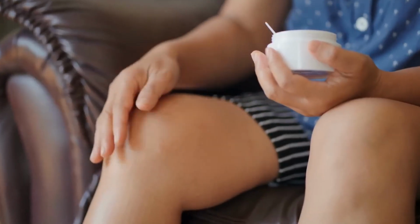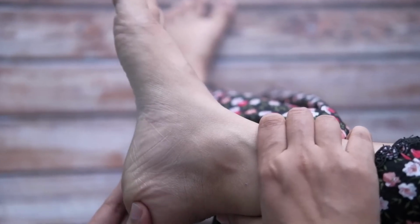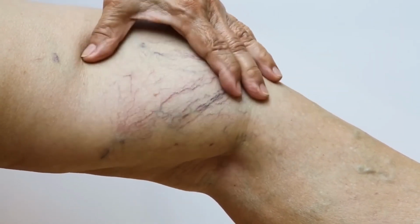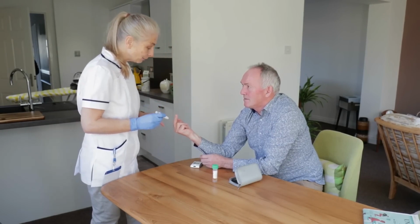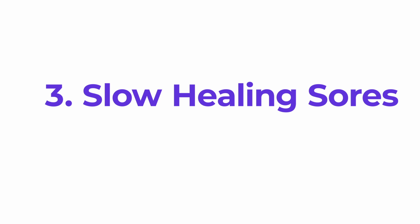It's essential to recognize that such swelling isn't merely a cosmetic concern, but a significant health indicator. Regular monitoring for swelling, coupled with effective diabetes management, can mitigate these risks. Understanding and addressing the root causes, blood sugar control, and circulatory health are key. This knowledge not only enlightens individuals about the importance of comprehensive diabetes care, but also emphasizes the critical role of routine foot inspections in preventing severe complications. Number 3. Slow healing sores.